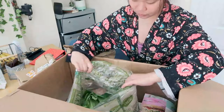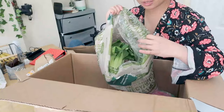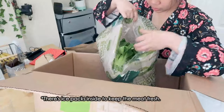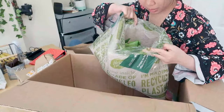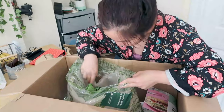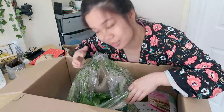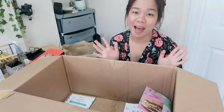So this is like a cushion, and then this is the plastic. As you can see, there are the veggies, and there's meat here, the beef and the chicken. So it's very nice. I like it. I like the way they packed it. So let me just put this one in my fridge first, because this is meat, so it would spoil. So let's go. Okay guys, I'm back.